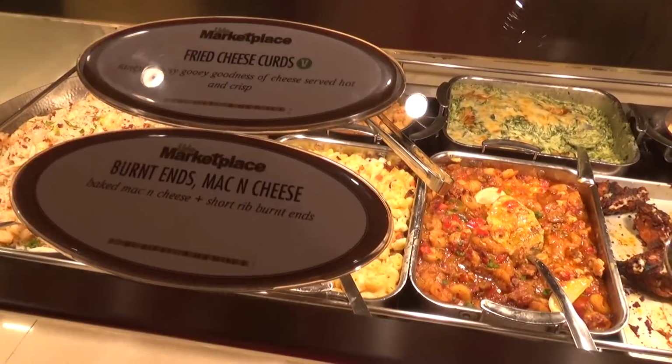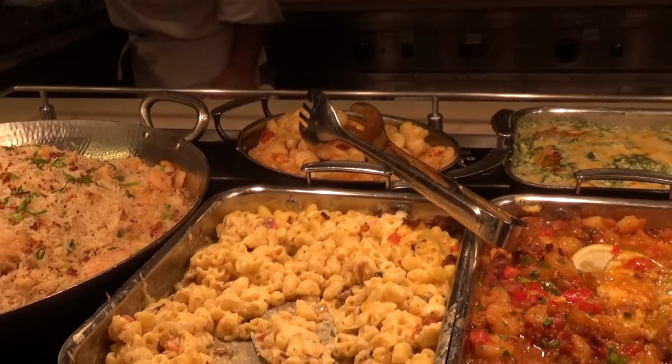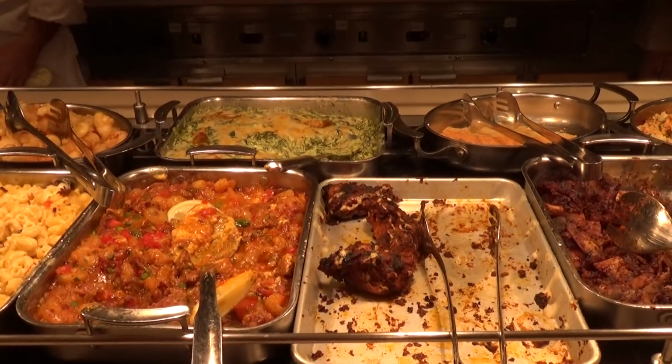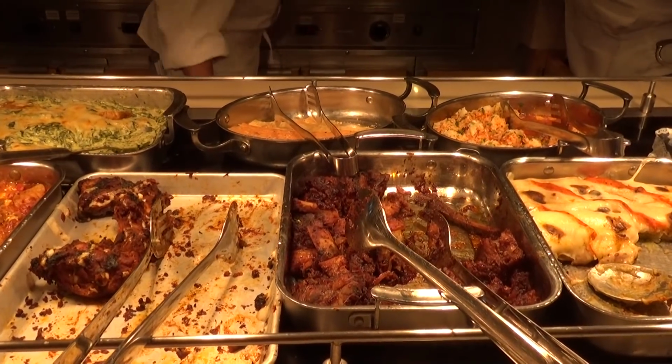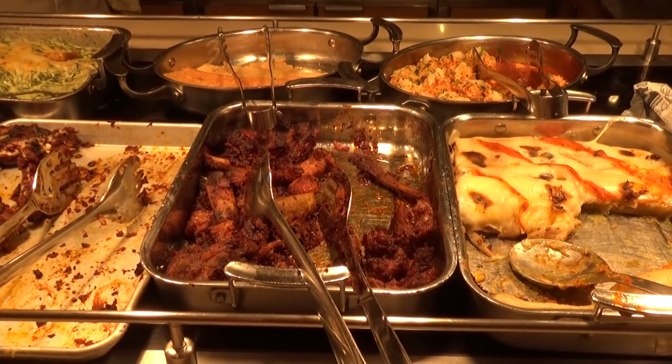Oh, Molly, check this out. Burnt ends mac and cheese and fried cheese curds. That sounds wonderful. Shrimp and grits, spinach and artichoke. Alabama chicken with white barbecue sauce. Ooh, look at that. Korean sticky pork ribs.